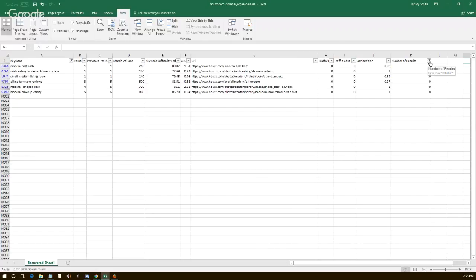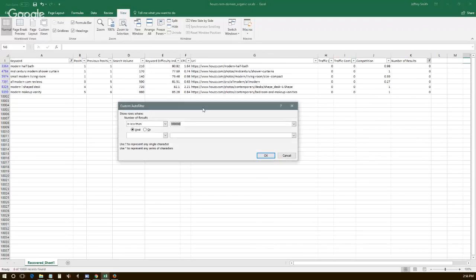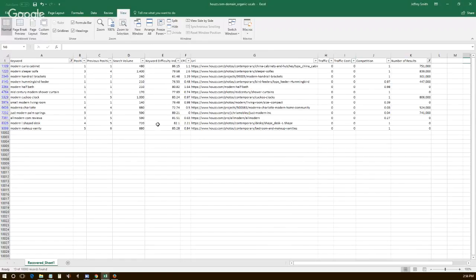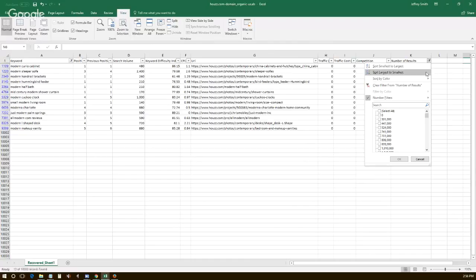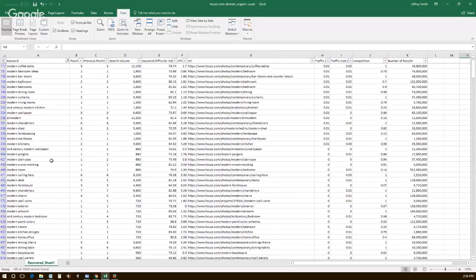Go here again. Move that filter. All right, so they might not have that many, less than 300,000 competing pages, since they're a strong site. But the point is, you can literally go in by keyword. You can look at previous position. If you need to, you can reset any of these filters at any given time. But you can really find anything that you'd like to look for additional categories that your competitors may be ranking for.